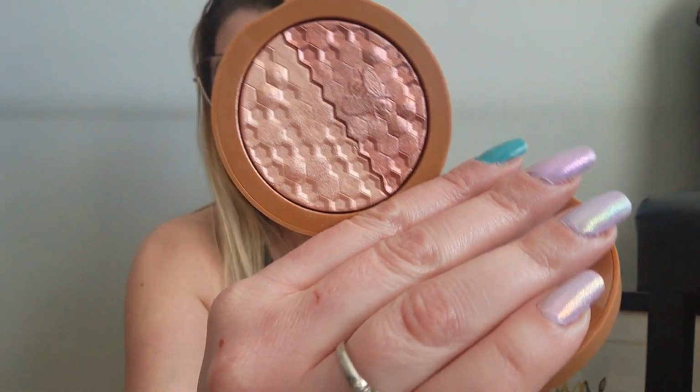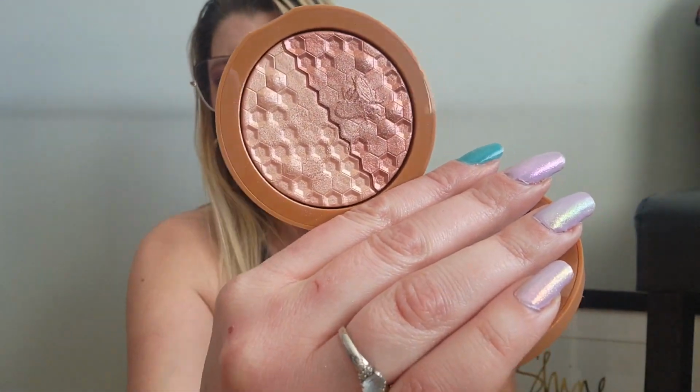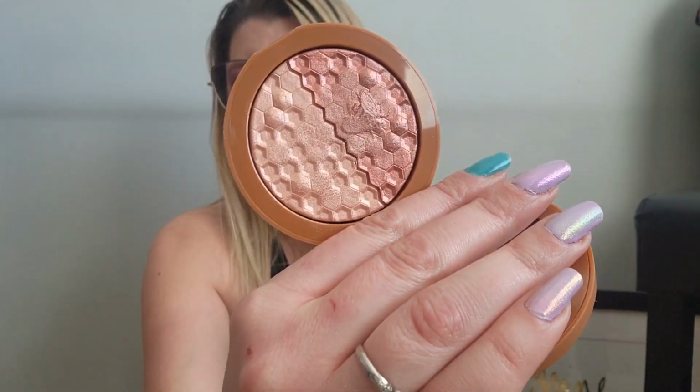But I was kind of hoping, especially with these highlighter tone shades, but I think this would be very pretty in the winter. I should actually try that out because I haven't quite yet. So we have 2, 3, 4, 5, 6, 7, 8, 9, 10, 11, 12, 13, 14, 15, 16, 17, 18, 19, 20.